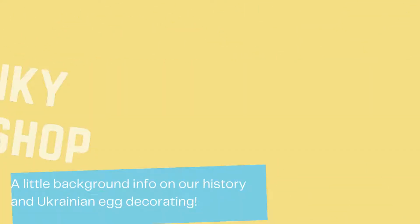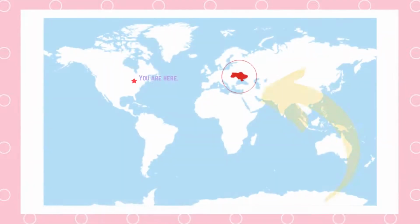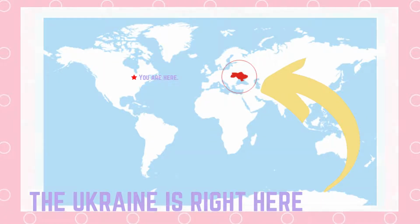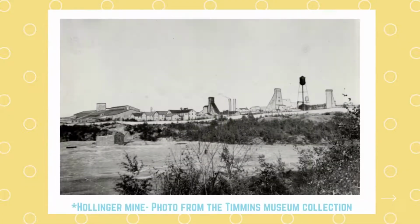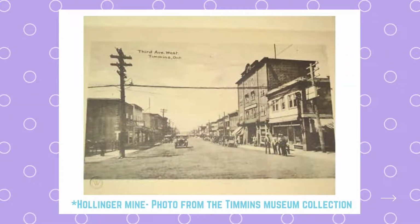Okay, so you might be asking yourself, what is Pysanka and where does the tradition come from? Well, it's actually a Ukrainian tradition that was brought from Ukraine, which you can see here is located in Europe, and it was brought over to Canada. So this happened a long time ago. There was a post-World War I wave of immigration, and many Ukrainians came over here, and especially to our community in Timmins, where they began to do work in our mines.